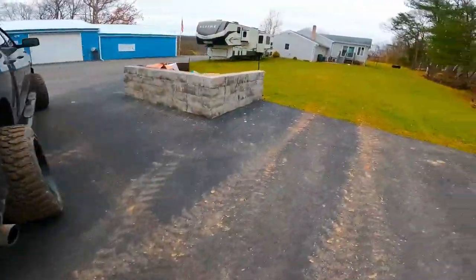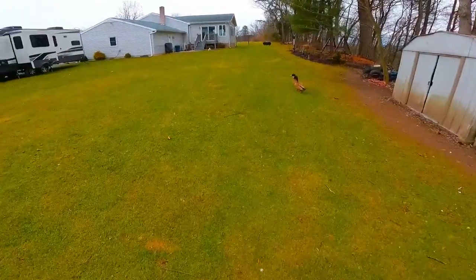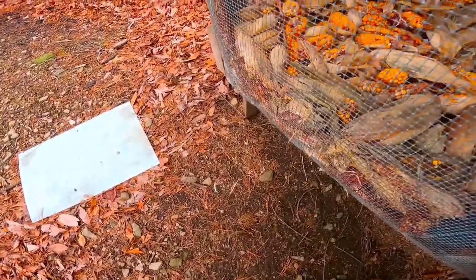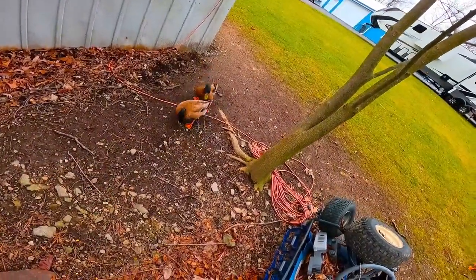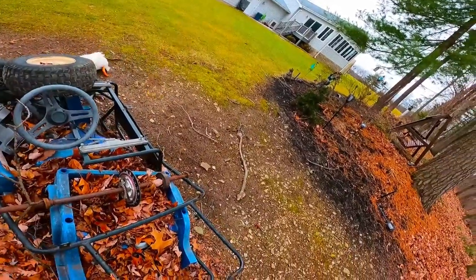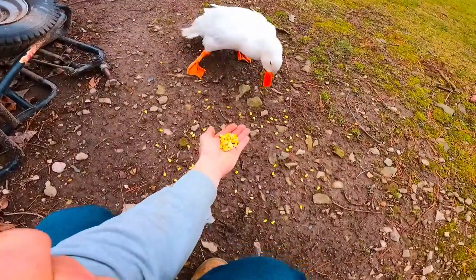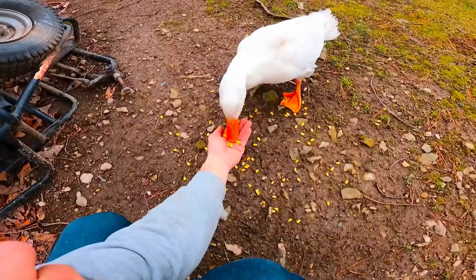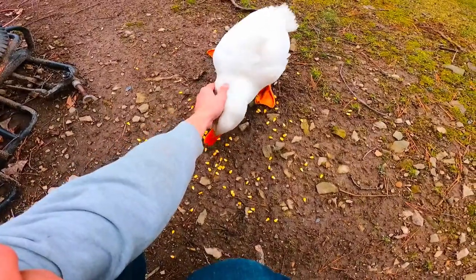Not as full as the last one, but while we're here, we might as well feed the ducks. Little homemade corn crib we got. You eat it right out of my hand. So soft.